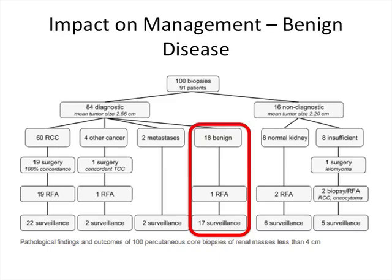And this slide here comes from that study by Volpe, and it was on 100 consecutive renal mass biopsies. Highlighted here in red are the 18 tumors that were identified as benign. Of these 18 patients, all avoided surgery, with 17 going on to active surveillance and one undergoing RFA.